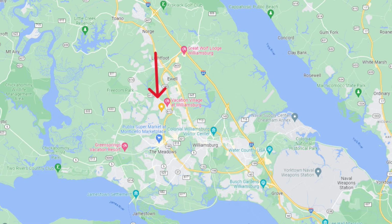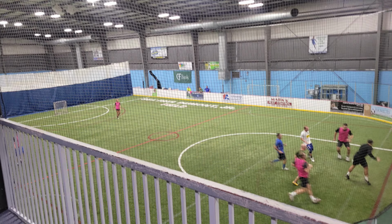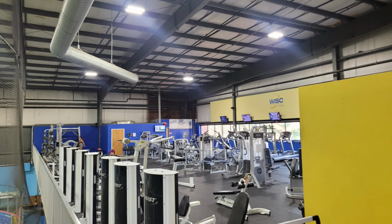We're now getting to a little bit of the northwestern quadrant of Williamsburg, near Ford's Colony, if you're familiar with that area. We're also near Freedom Park, which is awesome, has this big zip line course called Go Ape. And nearby, you're going to find the WISC, which is the War Hill Sports Complex. That's where your kids are going to play all their soccer games. They've got indoor soccer, they've got a gym. That place is really cool. So this is a great neighborhood.